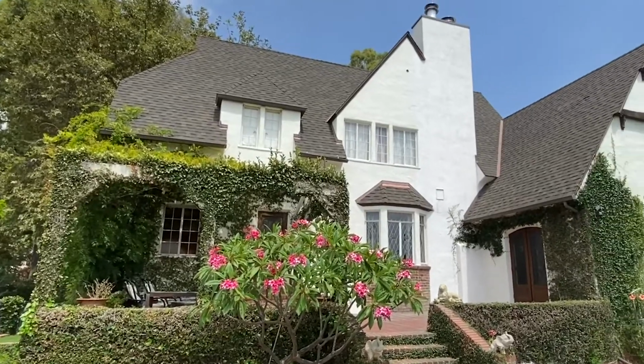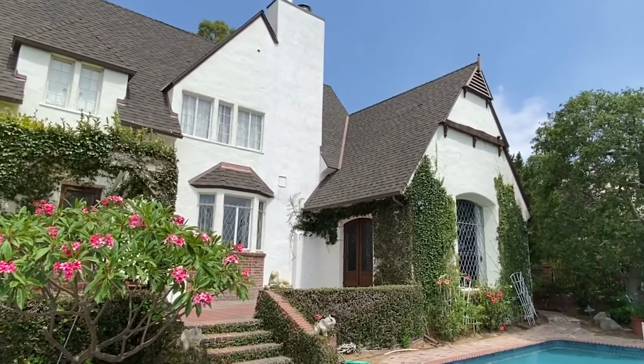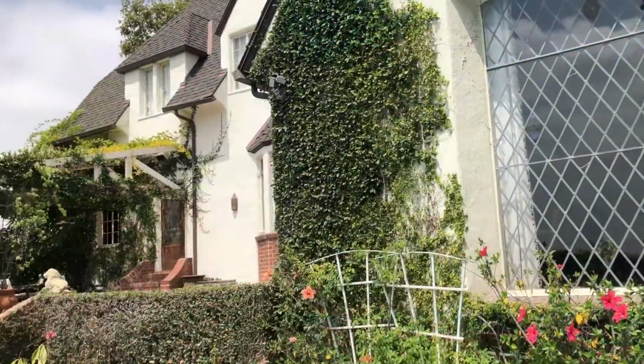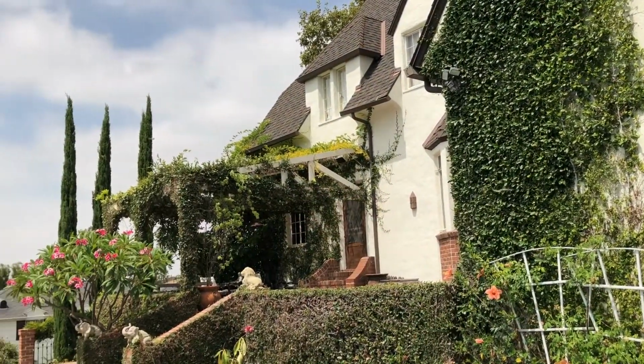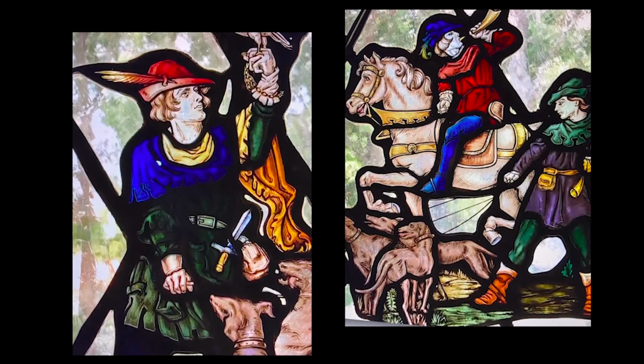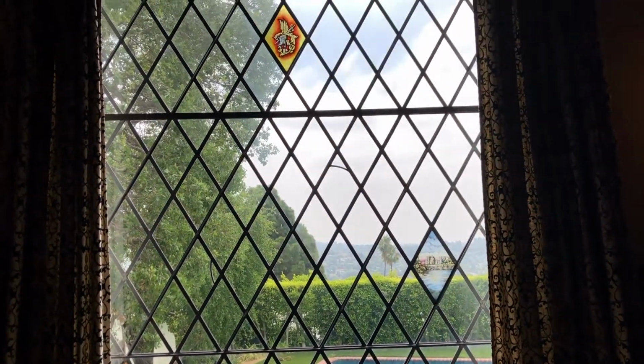Now when you look at it, you think, oh, that's a classic old English style home. Well, it's really no specific style. It's a collection of sort of whimsical European styles, and it's truly remarkable. Throughout the home, you'll see stained glass windows, leaded glass, peaked gabled roofs, very interesting architectural details throughout the home.